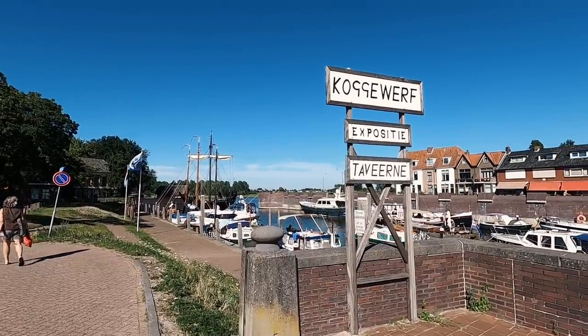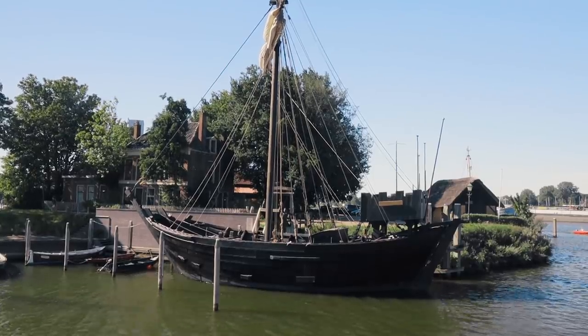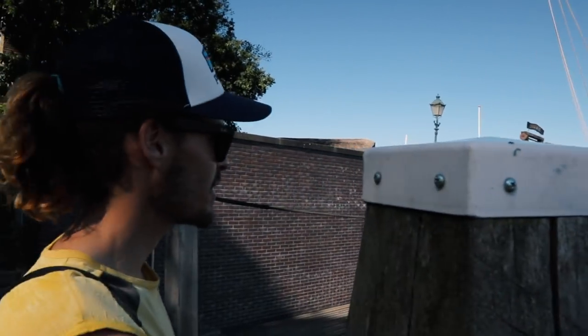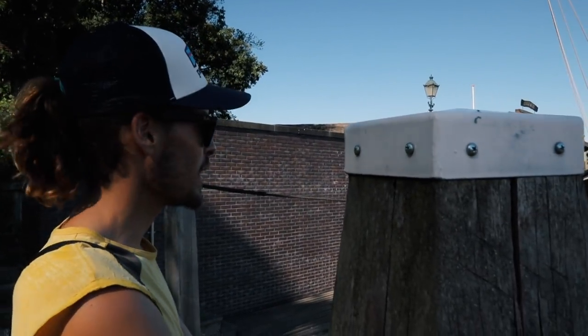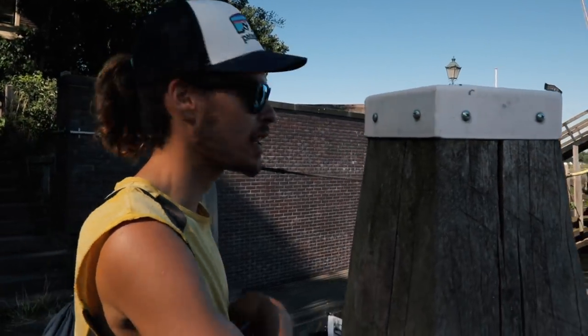In the heart of Kampen is a small harbor, filled with several small boats and one very large boat. Wow, it gets bigger and bigger as you approach. Yeah, it's pretty giant. Look at all that black oak. I don't know if it has a treatment, but it must be tar. I know it's oak, yeah.